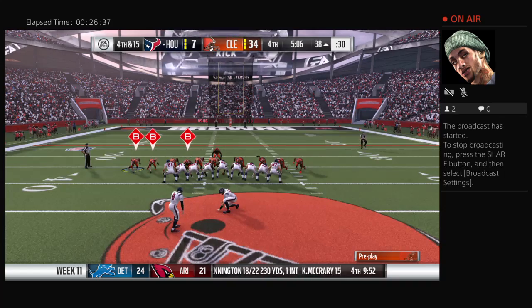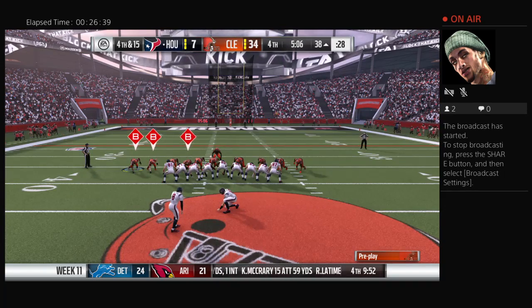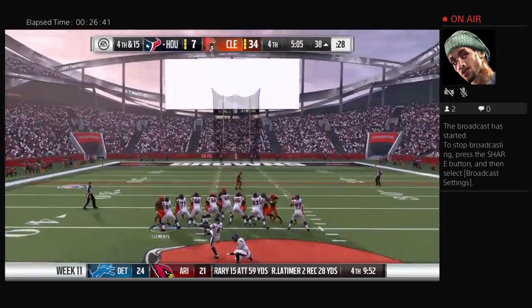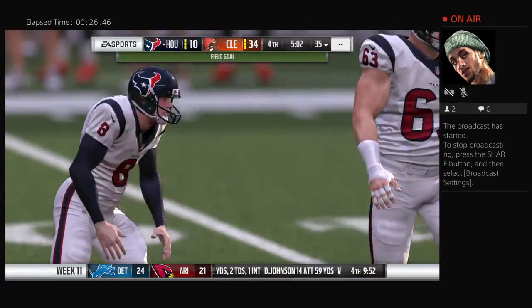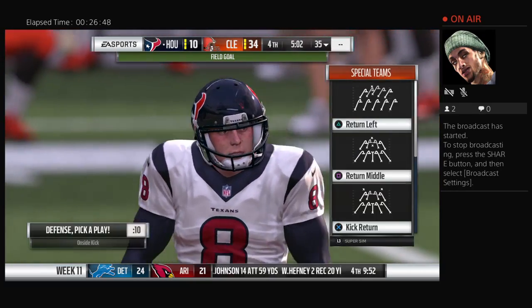And on that one, that's what they got. They got after him, and he was fortunate just to get rid of it. Yeah, he just had to chuck it away. And he has got it from 55 yards away. That was never in doubt.